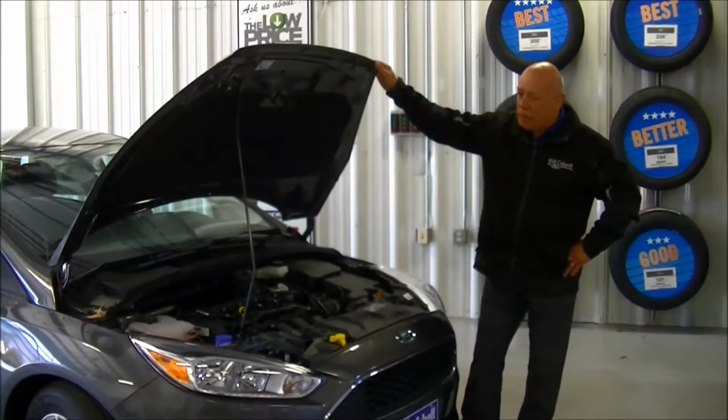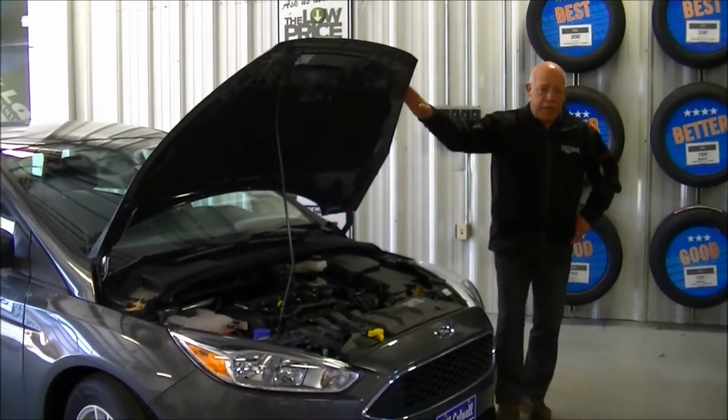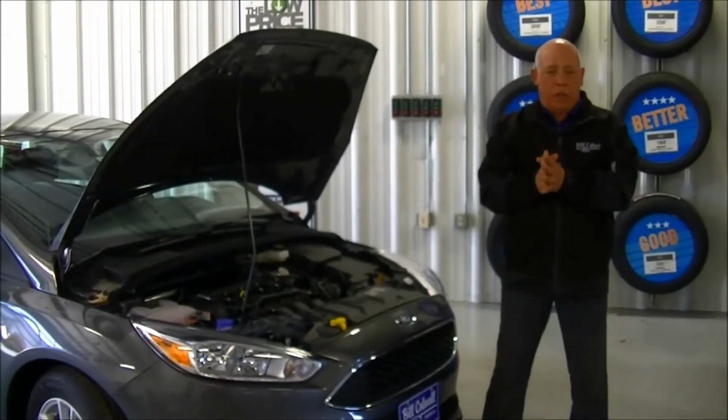Hey everybody, this is Al Shepard with our featured new car of the week for Feature Friday, and this is a brand new 2018 Focus. I'm just going to give you a brief overview of the car. This car does come with two engines.